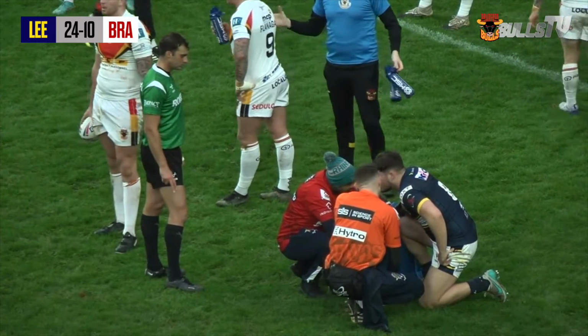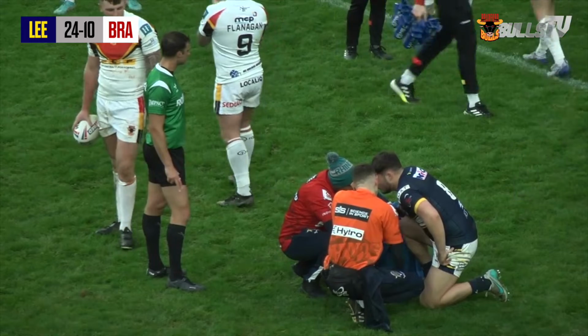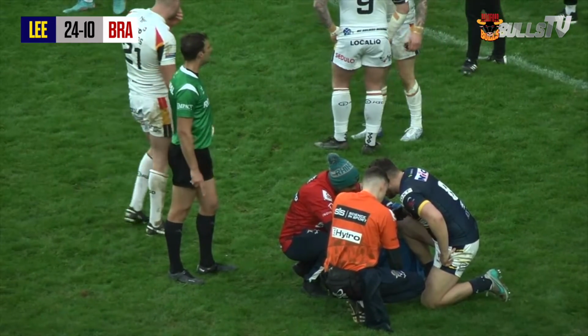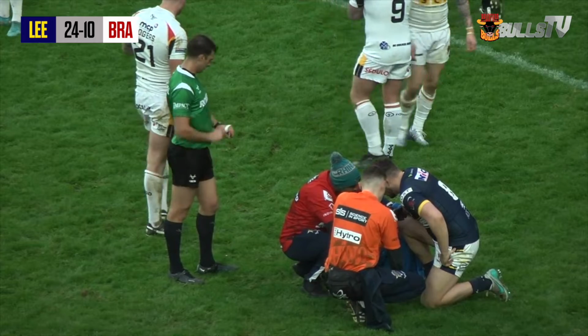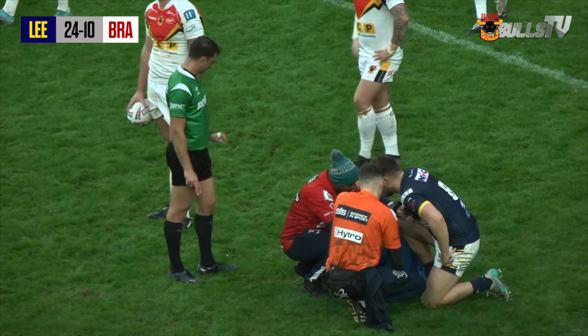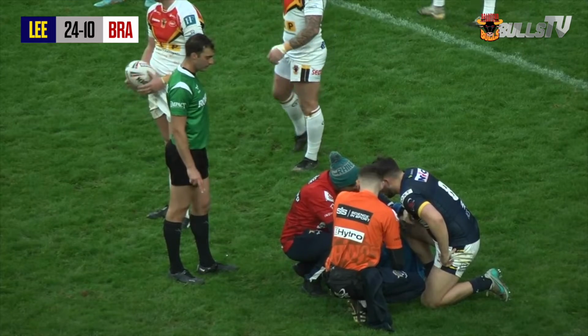But we've got 10 minutes to go here at Headingley. Bradford down by 14 points. Second half, 6 points apiece. And we've just got a delay in the game here with Leeds having a player down in back play.